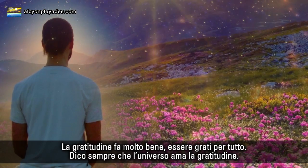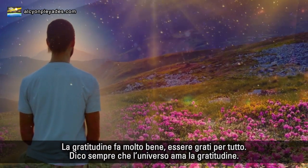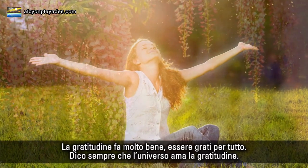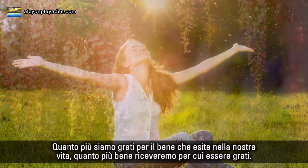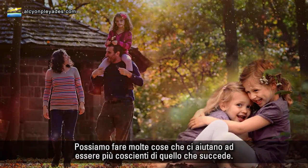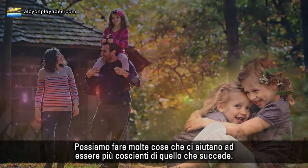And gratitude works a lot. Just being grateful for everything. I always say the universe loves gratitude. The more you're grateful for the good in your life, the more good you get to be grateful about. Mm-hmm. Well, there are lots of things you can do to help you become more conscious of what is going on.